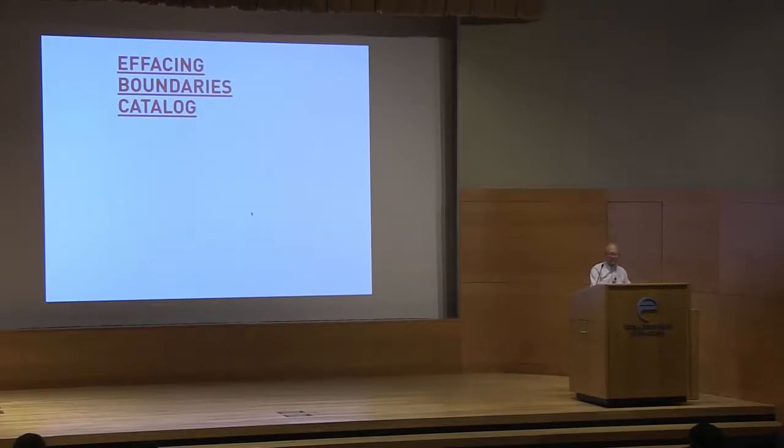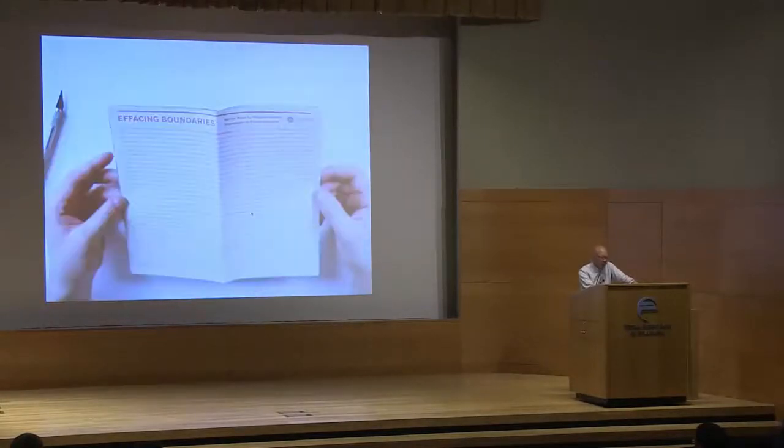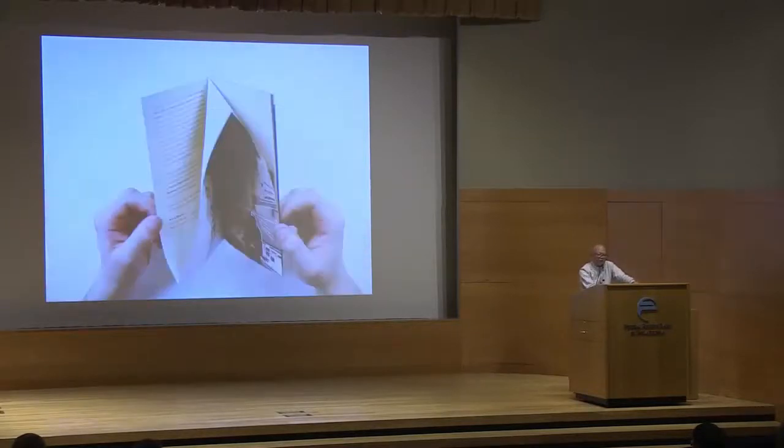I was really interested in how I can get the viewer to finish my work. So effacing means destroy. This is the catalog that you were given when you got to the show. You'll find that you can't turn the pages, and they're perforated on the edges. So what you needed to do was rip these edges. Again, using the actual title very literally, meaning destroy the boundary.